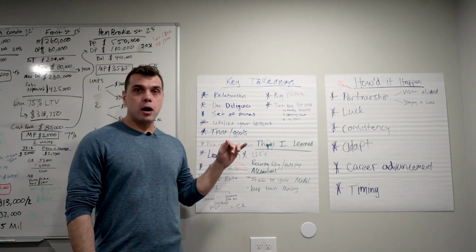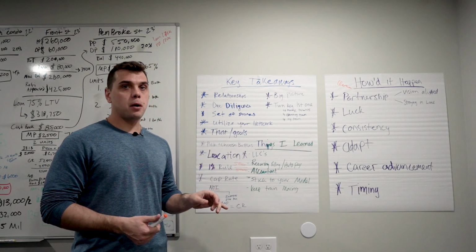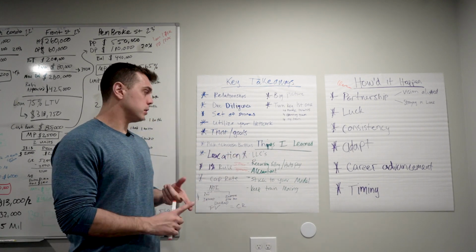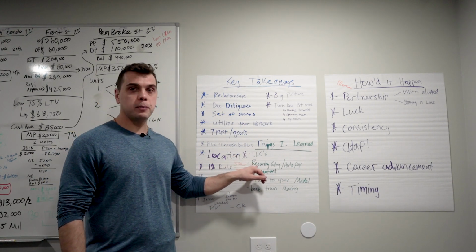So things I've learned from now all the way back to 21 is get your LLCs going. Put each property in an LLC. I do separate ones. That's for your liability purposes. You can either hire LegalZoom or do them yourself with the state. Pretty simple. And then get good with recurring bills and auto pay.